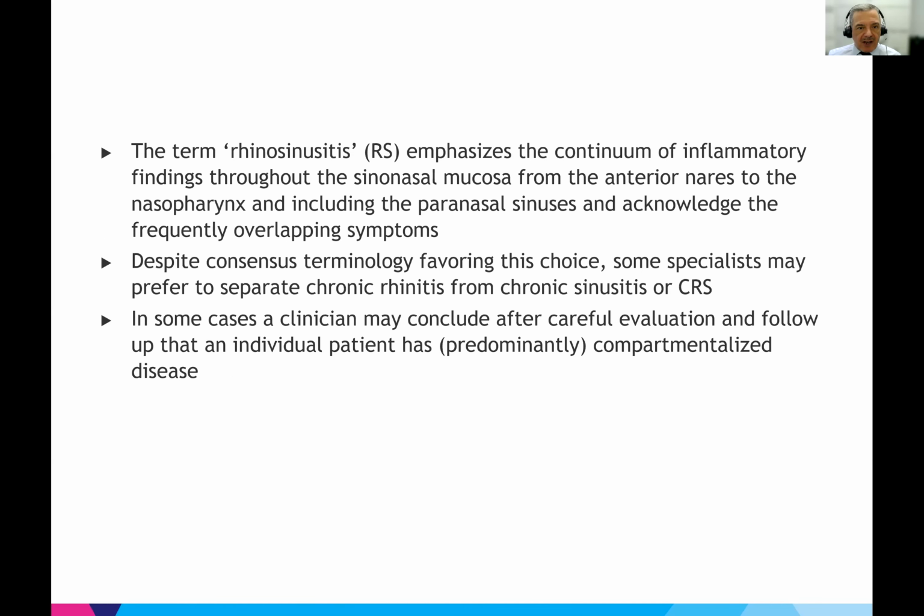Another issue with terminology is that rhinosinusitis as a term emphasizes the continuing inflammatory findings throughout the sinonasal mucosa, from the anterior nares to the nasopharynx and including all paranasal sinuses. It acknowledges the fact that frequently the presenting symptoms are overlapping when all of these levels are affected.